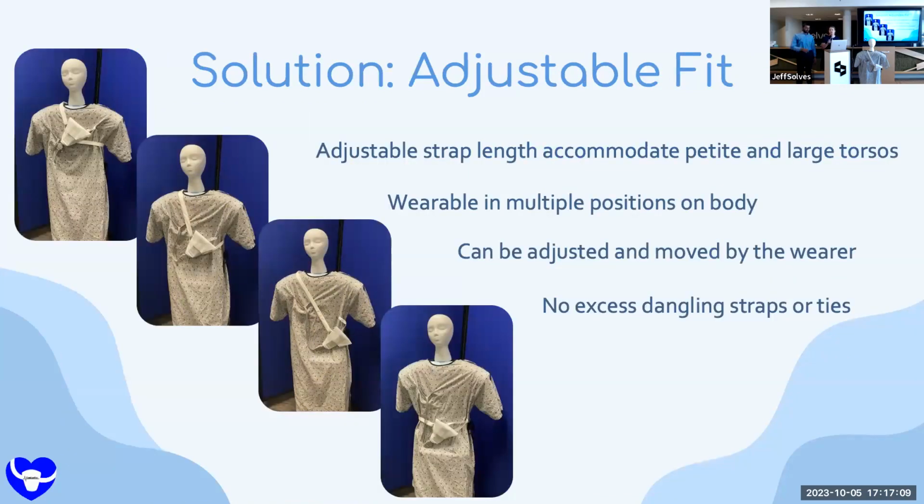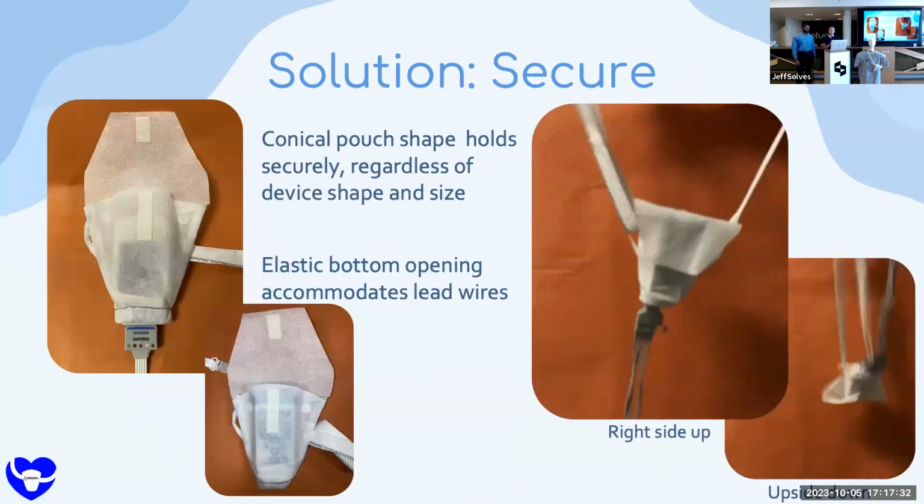This solution also has a more adjustable fit. It can accommodate petite and large body habitus. It can be wearable both high up on the chest or low down on the hip, depending on what's most comfortable for the patient. It can be worn across the body or around the waist, which can allow for accommodation of other medical devices, such as central lines or insulin pumps. And there's no excess dangling straps or ties to get in the way of anything.